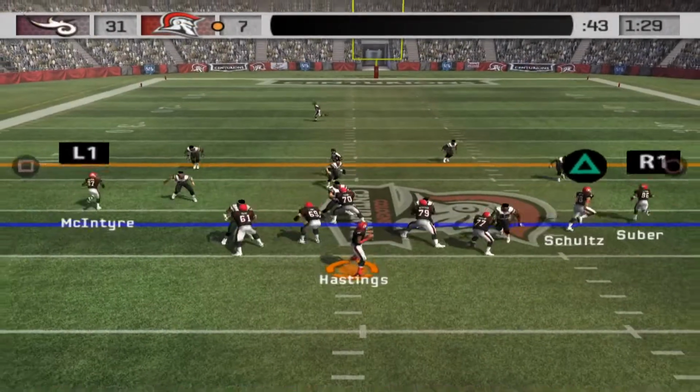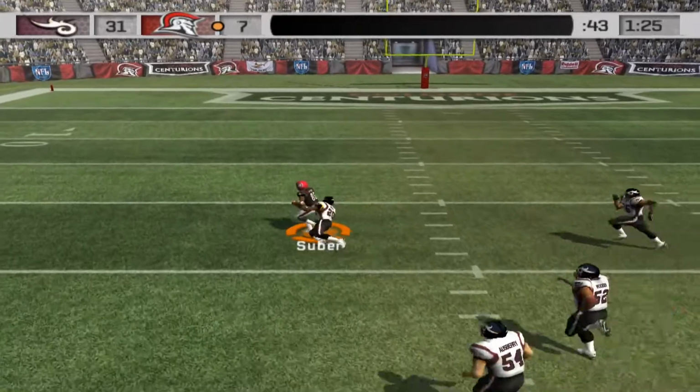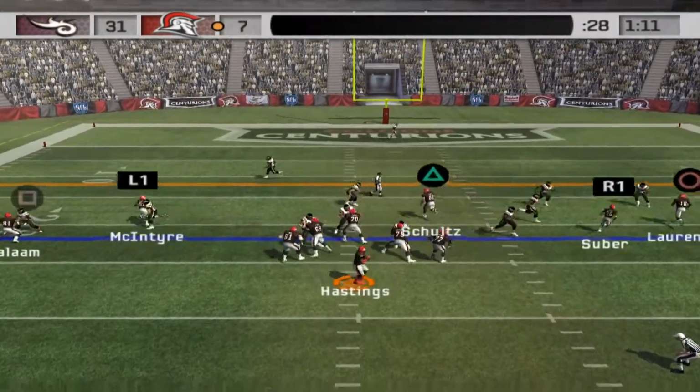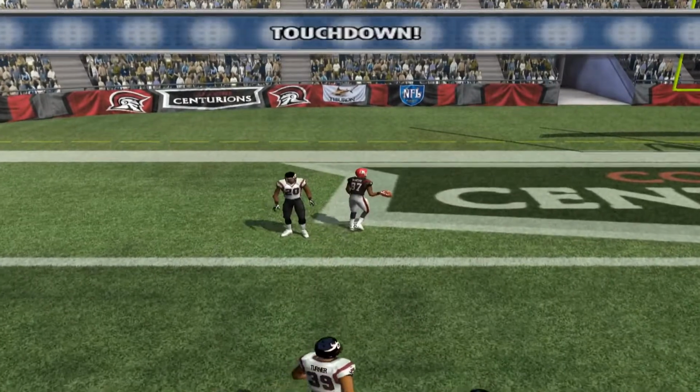Fire. They'll pass on first down. Stepping up, fires this one deep. What a catch. Hayes comes up to make the play at the 22. He's going for it all. He's there for the catch.